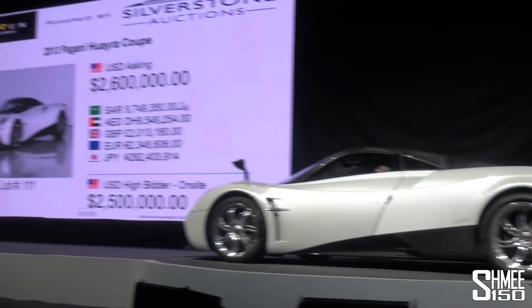Look, Huayra. Sorry, I interrupted you for a Pagani Huayra. We're up to $2,500,000 on the Pagani Huayra. They're waiting for 2.6, to see if they get a bid for 2.6. $2,500,000 has to go unsold. $2,500,000. Thank you. Sold. Didn't meet reserve, unfortunately, on that.